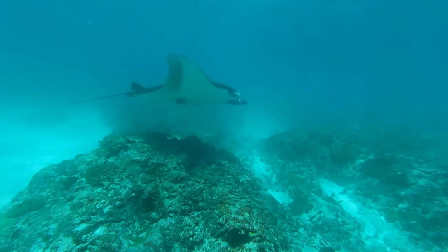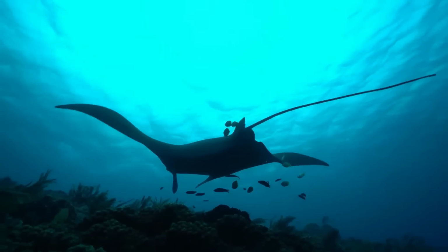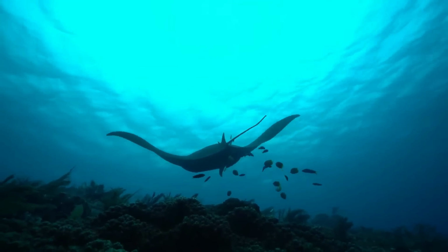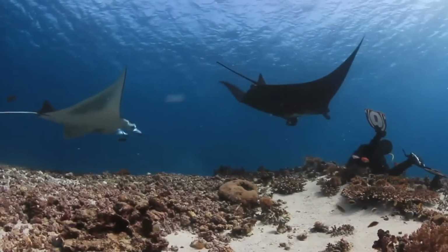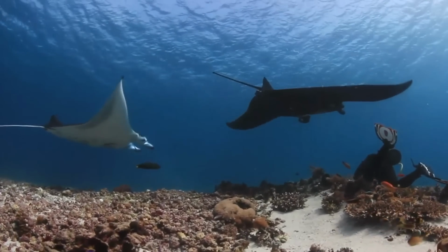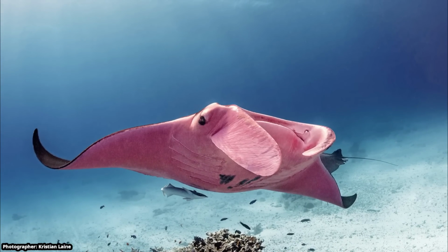Your standard reef manta ray will be black on top, with a white underbelly, but as well as this standard coloration there are also 2 colour morphs, the black reef manta ray and an extremely rare pink manta ray. Black reef manta rays are strangely common, and this is of course an example of melanism. The pink manta ray on the other hand is extremely rare, and there's thought to be only 1 individual discovered.